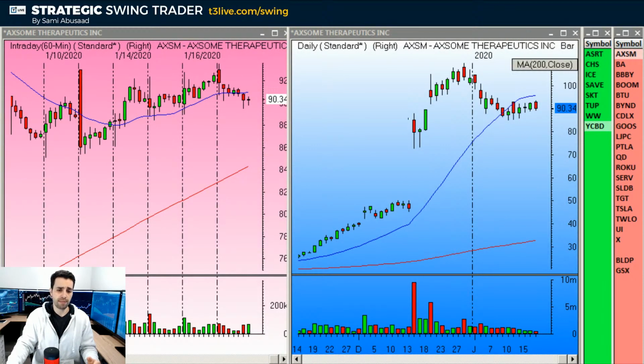AXSM, I missed the top right here as a kind of a climactic short, and it got to target already, the rising 20s, and now this has a lower high.